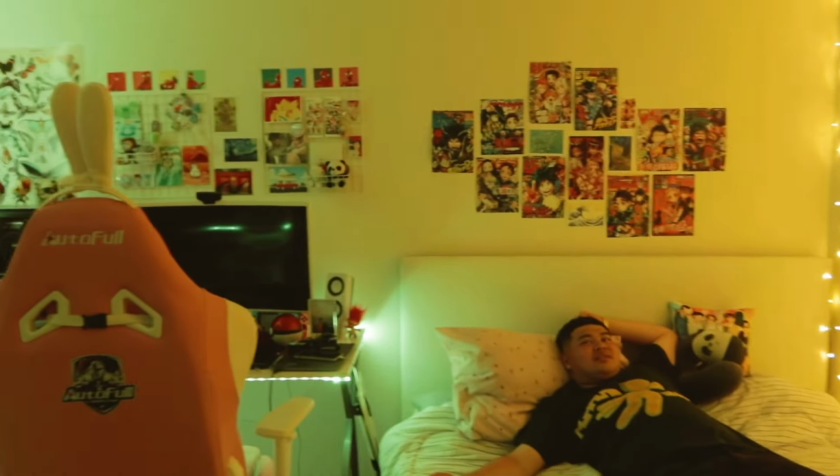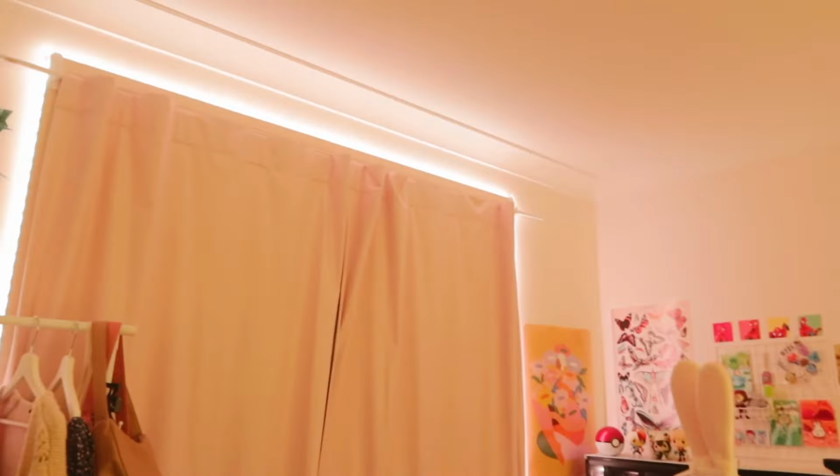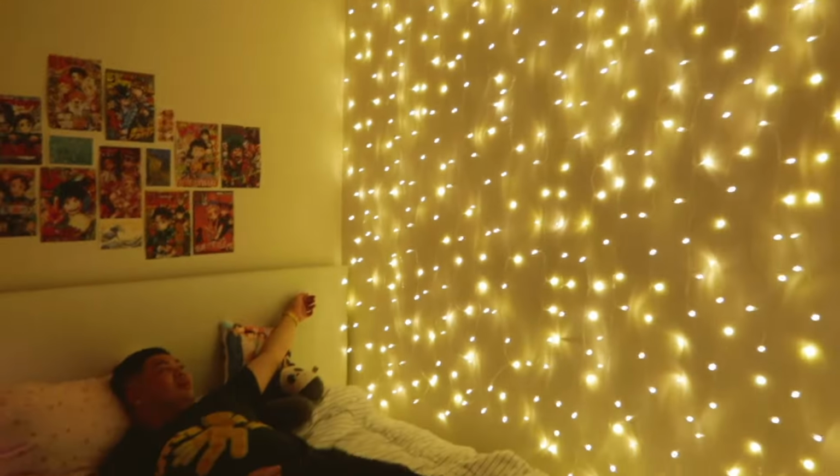Wait, let's turn on some... Try and make it a similar color. Like an orange. Oh! Whoa! That's pretty close. I think that's pretty close. Whoa! We did that! My room seems so cozy. It's so messy. Like, we don't speak of that. We don't speak of this messiness. I love it! Jessica, if you're watching this, thank you. Wow. Okay, time to sleep.